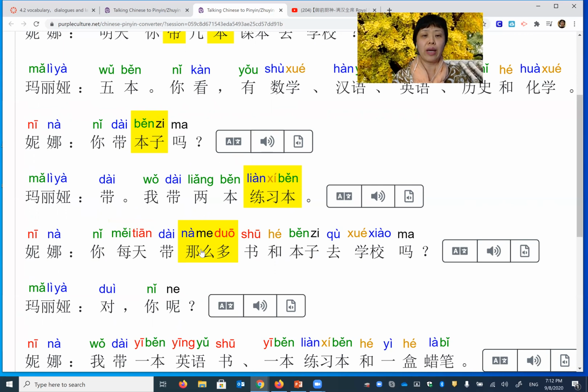So if you remember this, 那么 so many, such. 那么多 so many, 那么大 so big, 那么小 so small, 那么好看 so beautiful. So 那么 actually indicates very much. Okay. 书和本子 书 means books 和本子 notebooks 去学校吗？每天 every day. So we put time at the beginning of the sentence, right? And then the verb. Are you taking so many books and notebooks to school every day? 对 correct. 你呢 What about you?